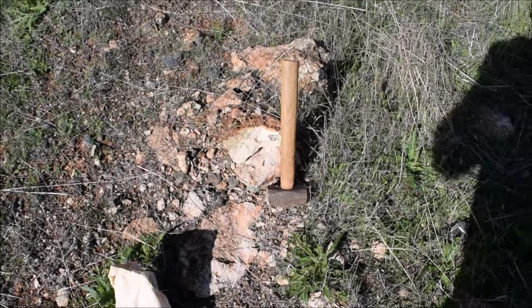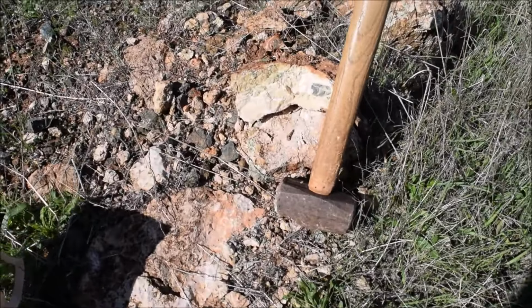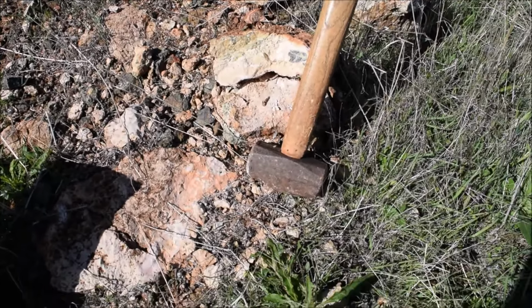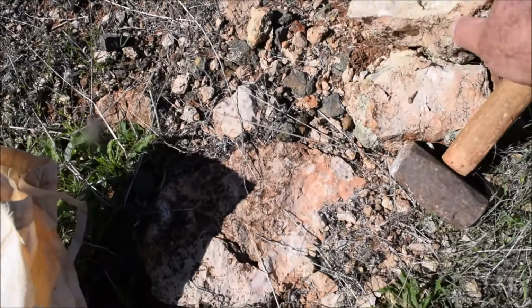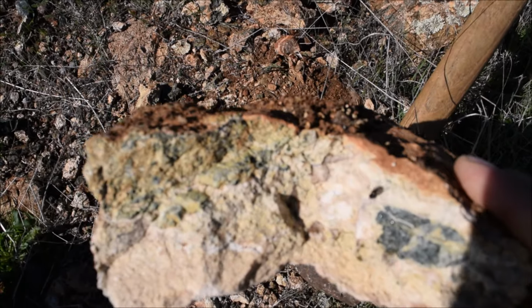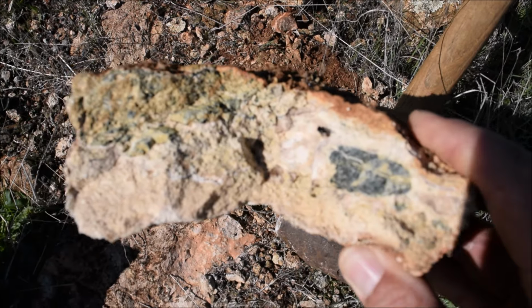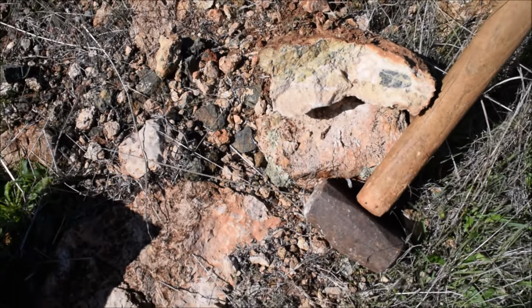Okay, I've been walking along all these costeans and having a look at the material that's come out of them. This white material here, that's what we call calcrete. And you can see the other rock that's mixed in with it. Calcrete's very hard. It's like a concrete.